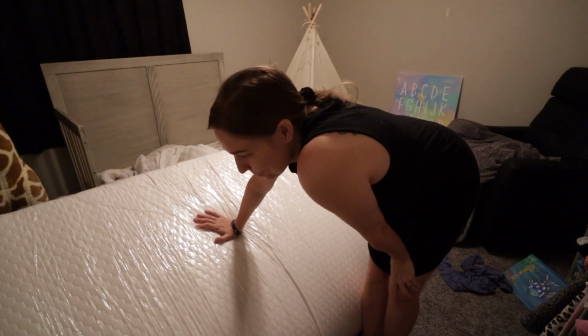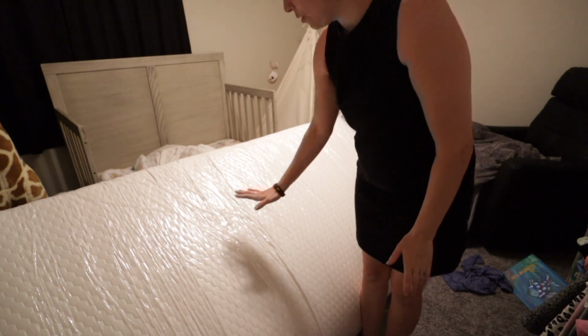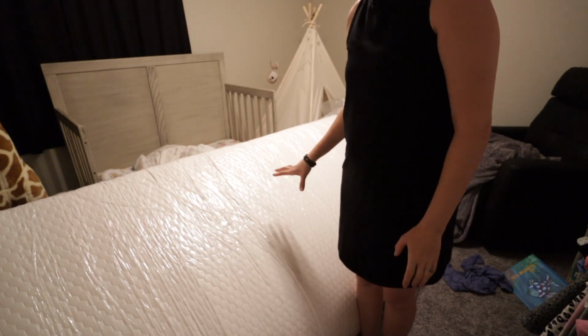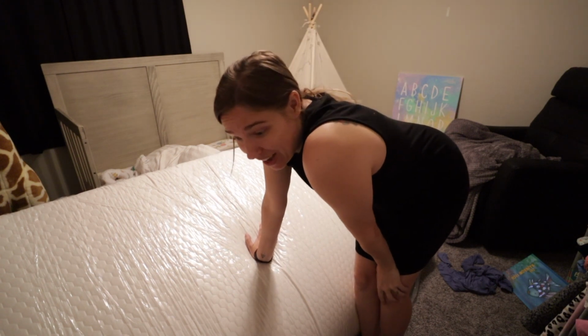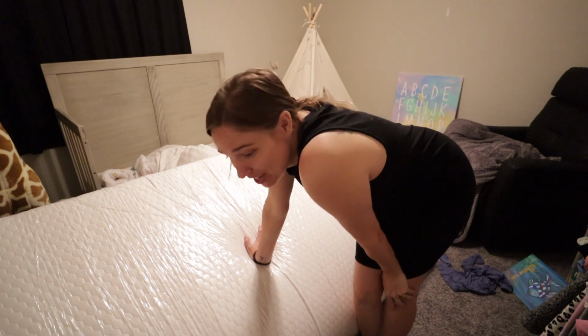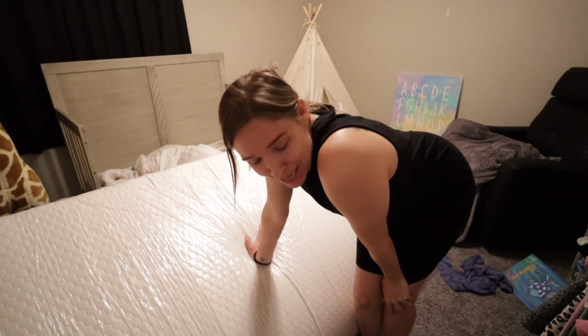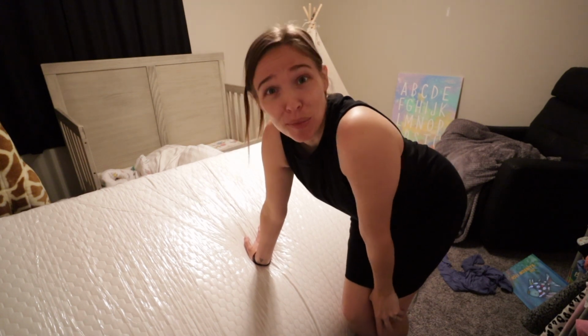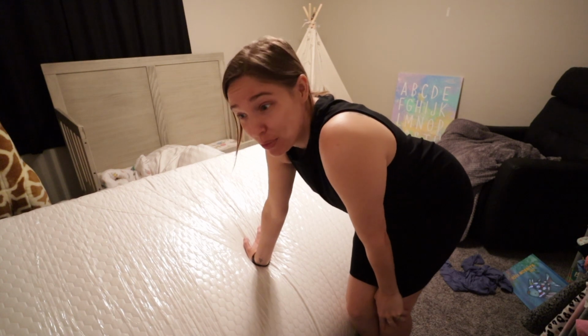Update. So, over the past hour, as this has been slowly inflating against my will, I have come to the conclusion that this is not a queen. I believe this is a California king, which, if it could just be a king, that would be perfect, because then I would just replace my own bed and that would be lovely. We would have a brand new bed, but we just have a king.